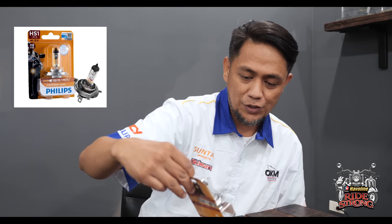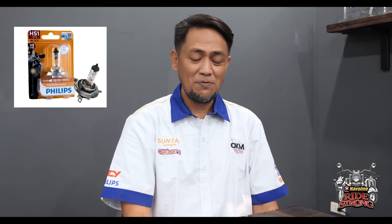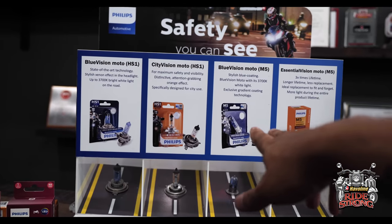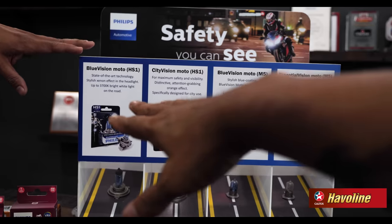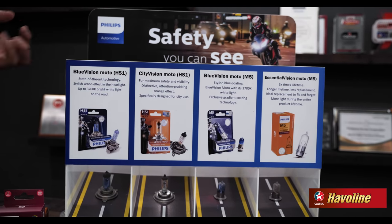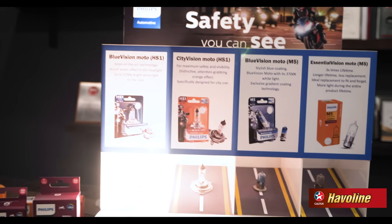Ito namang yellow, ito yung City Vision Moto, mas maliwanag siya, 40% more light. Mas maliwanag, hindi porbang iniisip, but safety talaga. Same time, shock resistant din siya. So, this is Blue Vision, ito yung City Vision, ito yung Blue Vision M5. Anong difference ng HS1 and M5 series? Yung HS1, ito yung mga mount na para sa mga... Mounts, it's yung fitting niya. Okay, I understand. Okay. Ito yung Blue Vision. Take a look.